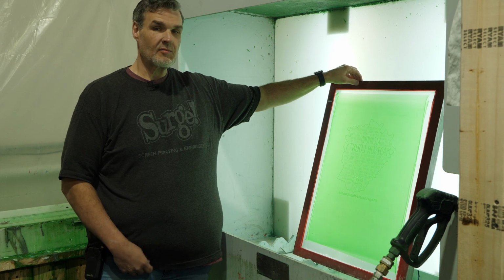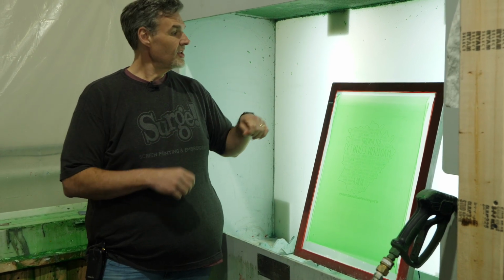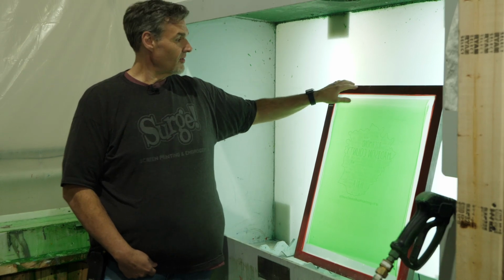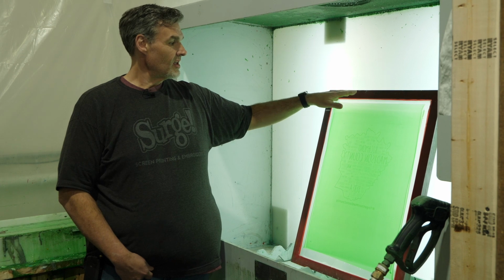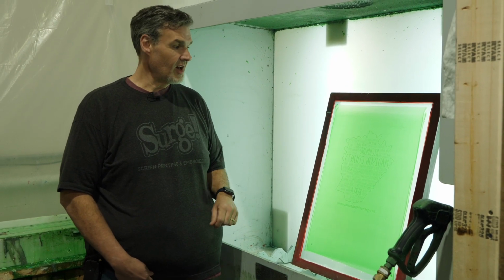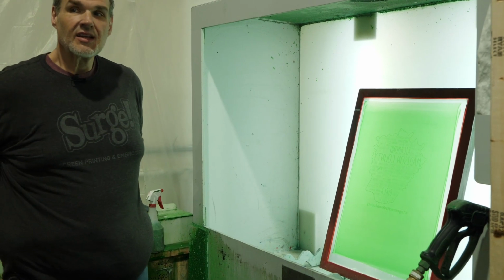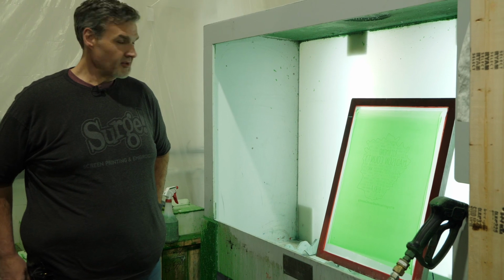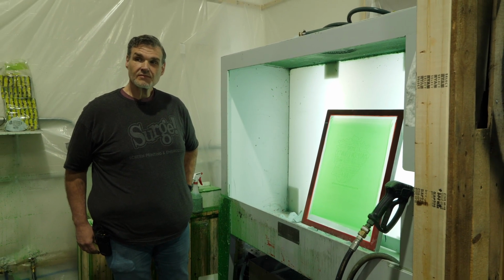So the higher the number, the smaller the little squares, because the bands are closer together, so the more detail you can get. So they go everywhere from like a 90 or a 110 all the way up to 305. So a 305 screen, you can get a lot of high definition in. And this one's a 160. It's kind of a basic everyday screen. And one other thing is, a lot of people have heard and will still use the phrase silk screen.